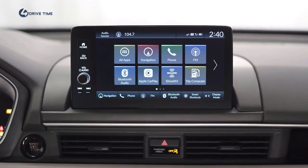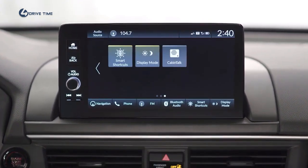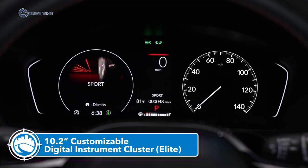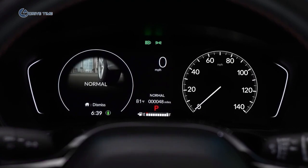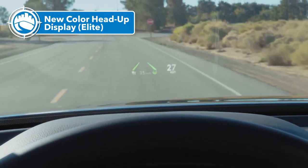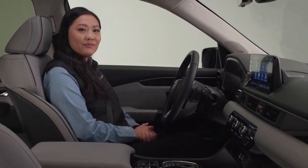We've integrated our latest in-vehicle technologies to make the drive easier, more connected, and more entertaining than ever. Every Pilot comes with a digital instrument cluster, but the Elite models are now equipped with a 10.2-inch customizable display that lets drivers choose how much information they want to see. And key information is projected on the windshield using a new color head-up display on these models as well, which helps keep the driver's eyes on the road while providing navigation directions and more.